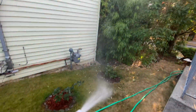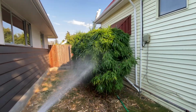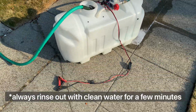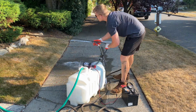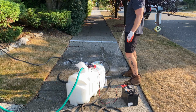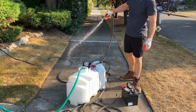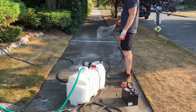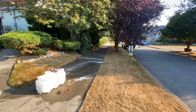So here we're just rinsing down the plants again. I know I said not to do it all the time, but I just want to make sure we don't kill anything. And always rinse out your tank afterwards, because as I mentioned, bleach is super corrosive. If you don't rinse it out, it's literally going to die. It's going to get clogged after just a few uses. But if you rinse it out, the pump should last about a year. The pump itself is like 200 bucks, or it might be a little more, I'm not sure. Just replace the pump every year. It pays for itself so quickly.